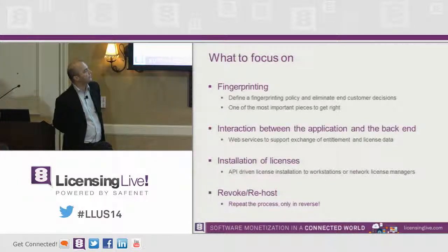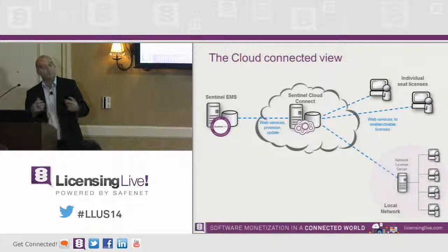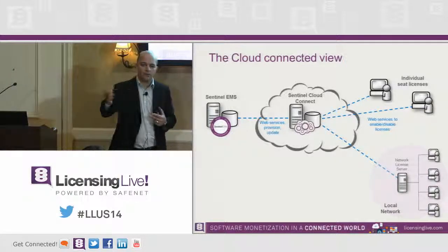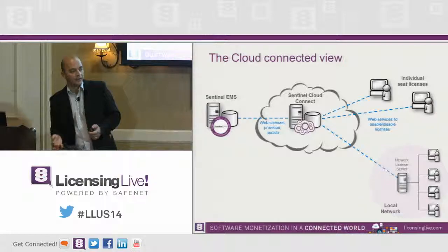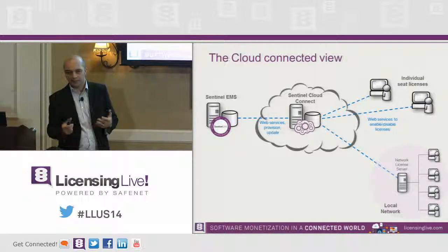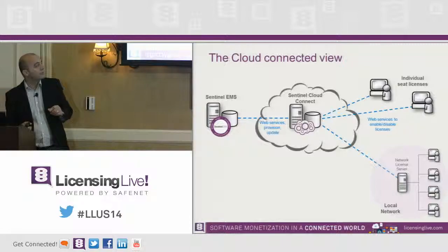So the last point that I wanted to make on this is that we're talking about an on-premise, conventional or traditional view. This is really where the requirements for automation become much more important, because these connections are on a by-demand basis rather than something which is always there. We've been talking a lot about cloud. We've been talking about it at this conference. We've been talking about it for a long time within SafeNet, and talking about connected licensing. It's one of the most important subjects that I'm certainly talking about at the moment.